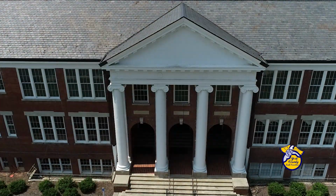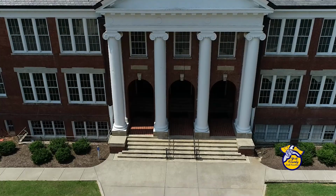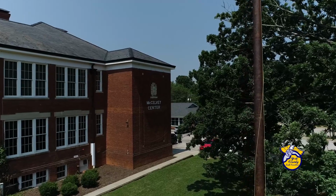A huge renovation in 1922 added a whole new wing and moved the main entrance. The outside looks much today like it did then, 100 years ago. It was renamed in 1973 to honor George McElvey, a long-serving principal here. Everyone liked Mr. McElvey, but he was just known all through York by everybody, and they named it after him.